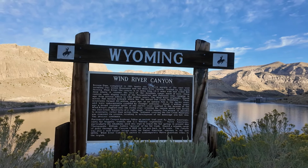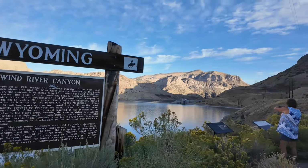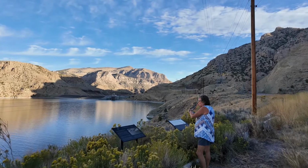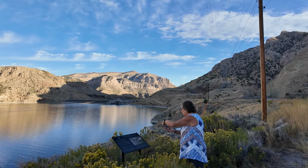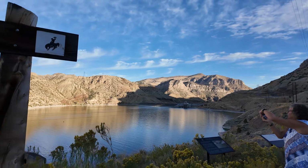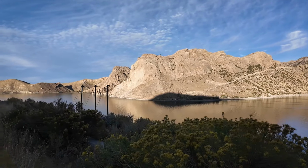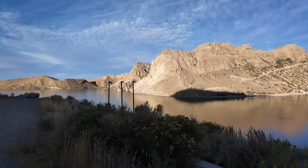And when you leave, don't miss the Wind River Canyon Scenic Byway. It's just absolutely beautiful. It shows Wyoming's rugged cliffs, the winding river, and breathtaking views that can really leave you in awe. I mean, it's gorgeous. So, thanks for joining me on my journey. And if you're planning a trip to Wyoming, hey, make sure to add Thermopolis as a stop.